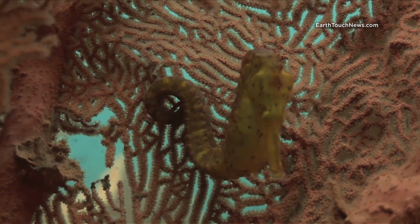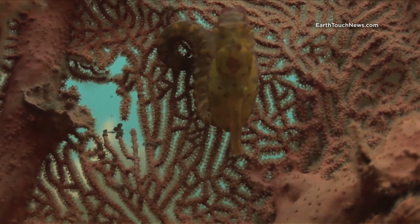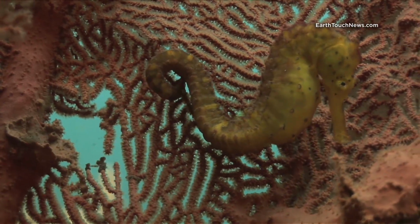And you can see there where he's moving the flaps on the top of his head, those are where his gills are, so he's actually moving water across his gills.